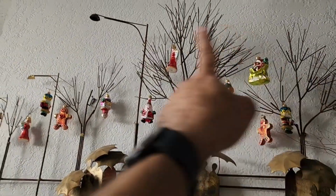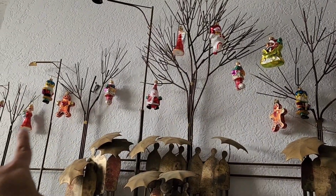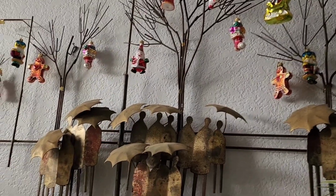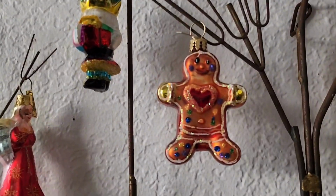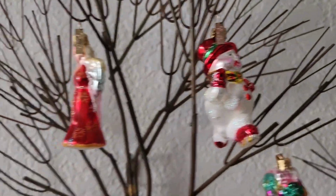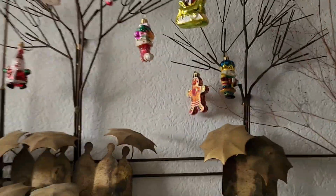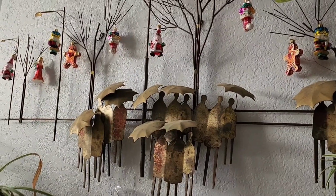I usually have a wreath up here with my glass ornaments on it, but on the trees of the C. Gere piece, I hung all of these Radko ornaments, these little mini Radko ornaments, which are super cute. Little angel there, gingerbread man, this little running snowman. So I hung those ornaments on, so cute, on the trees of my C. Gere. So that's my holiday decor so far.